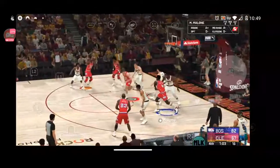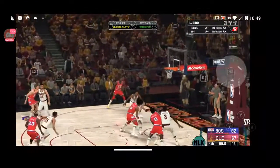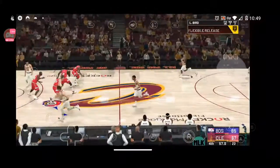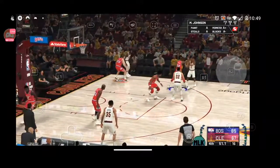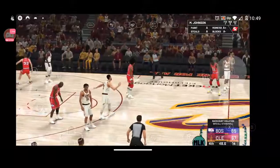Jordan, the pass to Malone. Johnson kicks to Bird for three, and good coming off the assist by Magic Johnson. Bird's got 35 in the game. Finishing strong. This is how you want to close things out. Yeah, definitely putting a stamp on this one. A very, very decisive victory for the club tonight.